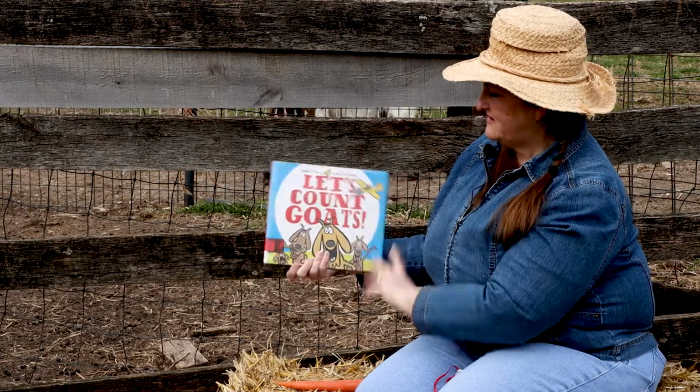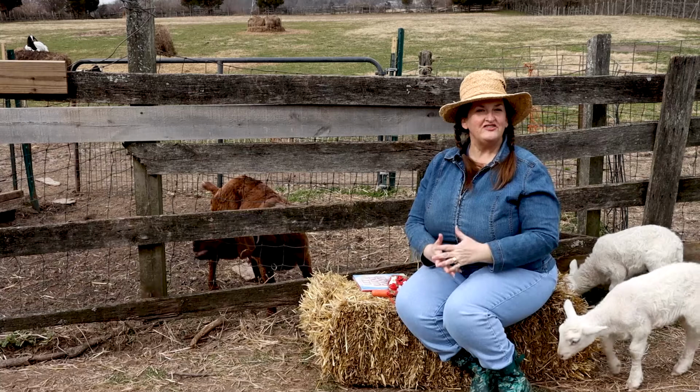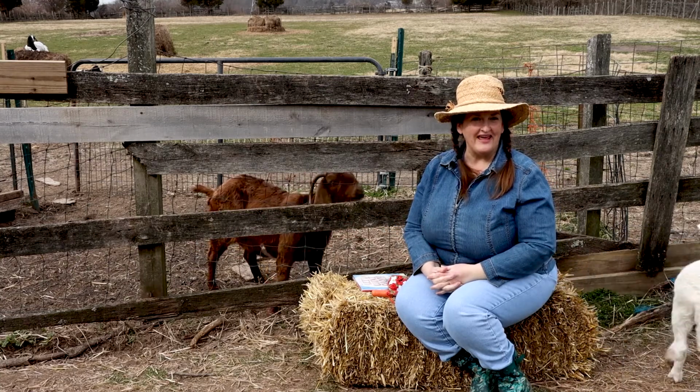And that was Let's Count Goats by Mem Fox and Jan Thomas. So that's the end of my story time. Thank you for joining us out here at Blackacre Conservancy. I hope you guys are able to come out and see what a beautiful place this is with the barn and the house and all the animals and so much room to roam.